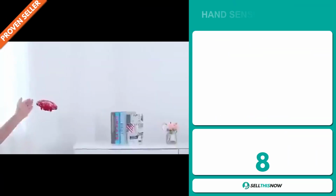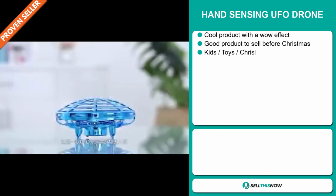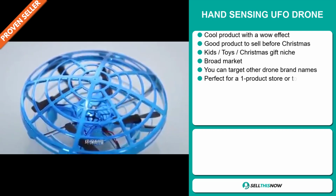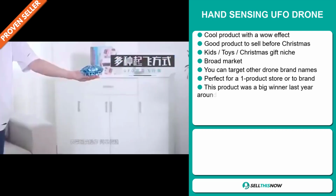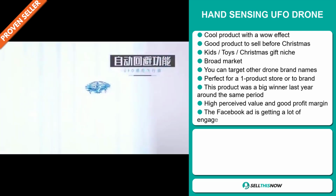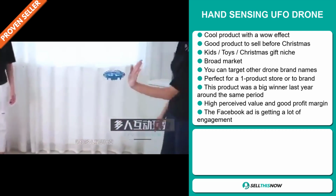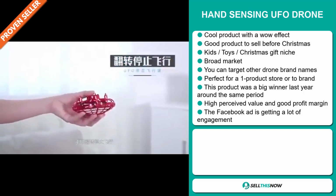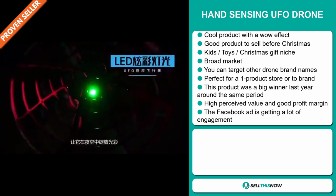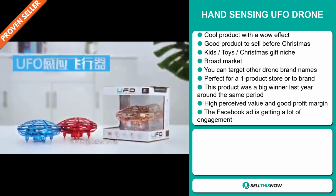Our next product is the hand sensing UFO drone. Now this is a cool product with a definite wow effect, and it's a great product to sell before Christmas. It falls under the kids toys Christmas gift niche market, and we also think that this item has a broad market base and you can target other drone brand names, and it's perfect for a one product store or to build a brand around. And this product was a big winner last year around the same period, and this item has a high perceived value and it will give you a good profit margin.